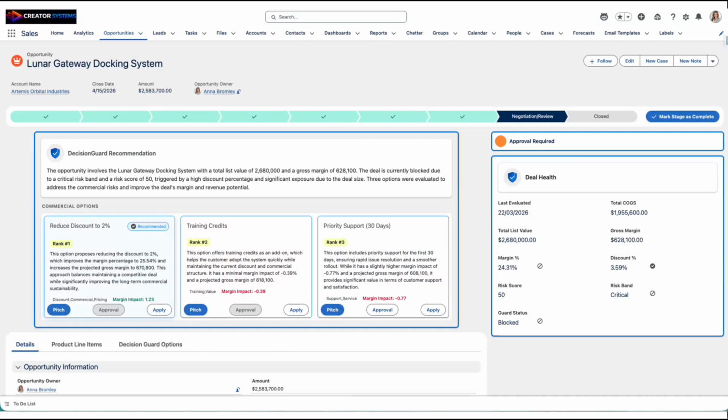Back on the Lunar Gateway docking system opportunity, the products have been added and Decision Guard has evaluated the deal. You can see 3 Lightning Web components on the page: the approval required indicator, the recommendation banner above the commercial options, and the deal health sidebar. All 3 were built using detailed prompts in Agentforce Vibes and placed directly on the opportunity layout.